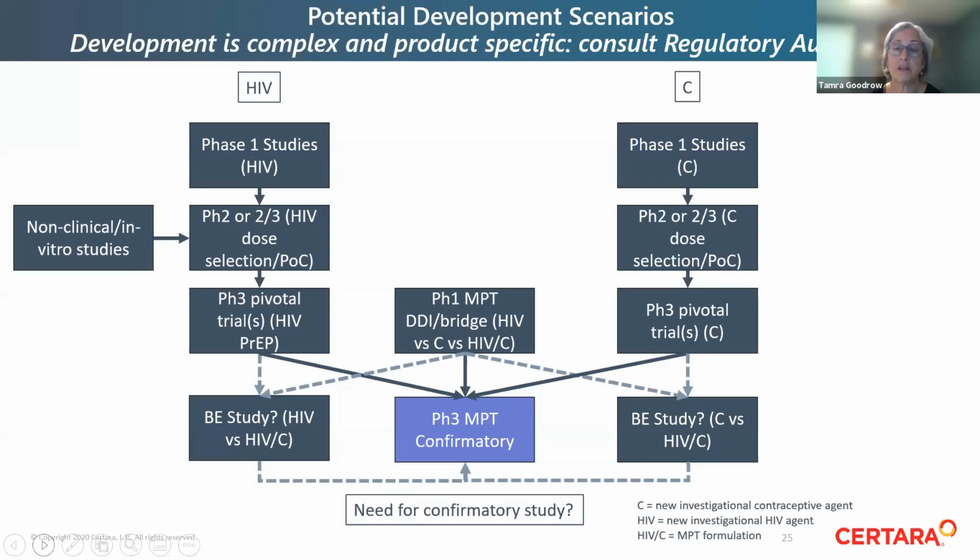It's important to understand whether you would expect drug interactions, as this may require adjustment of the quantities or the amounts of API added to the MPT. At this point, as depicted in the box in the center, the phase 1 MPT DDI bridge study, it would be valuable to conduct a study to confirm whether you're able to deliver the comparable doses that you've looked at in your individual monotherapies, and determine whether there are significant PK or tolerability issues with the combination.